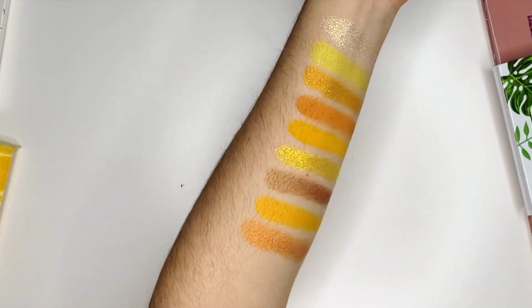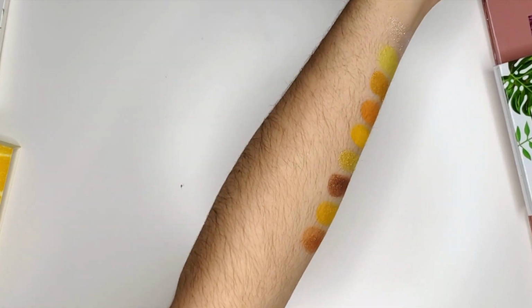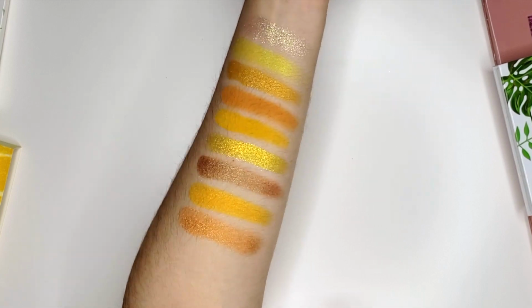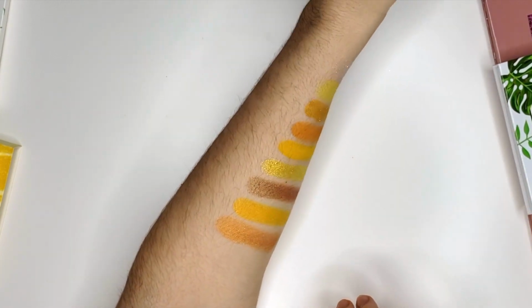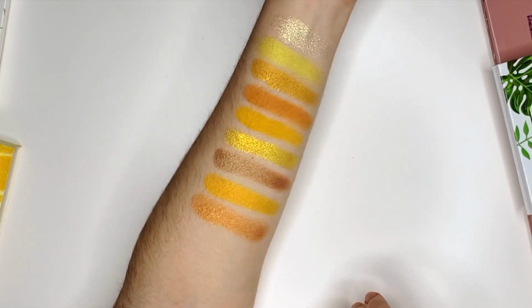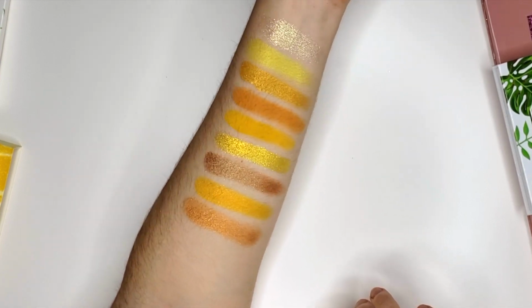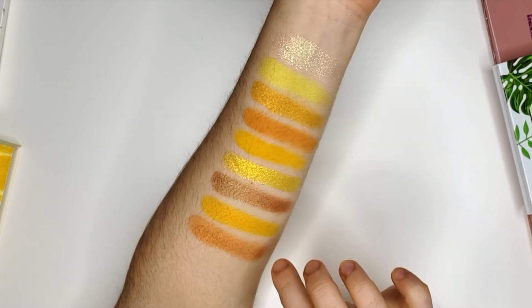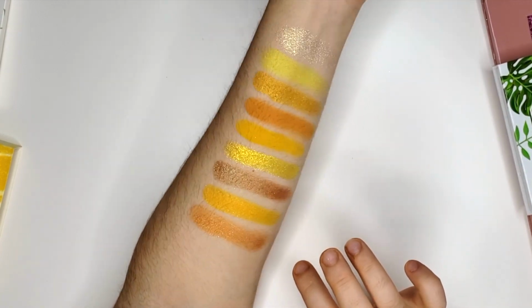Let me kind of move my hand to show you these colors. I'm hoping you can see the change in the colors in this video and all the different shades that they transition to. Particularly this one, the pink hue is subtle, but it's very nice.